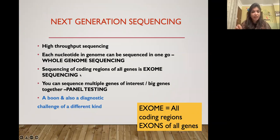When every nucleotide in the genome can be sequenced, that's called whole genome sequencing, and it is now available in the clinics, but we still order it very, very rarely. It includes the genes as well as the coding areas of the gene, as well as the non-coding areas of the gene. So the coding areas of all the genes are called the exomes. So when you are sequencing every exon of all the genes, then it's called exome sequencing, because maximum mutations or sequence disruptions would occur in the coding areas of the gene, which are the exons.